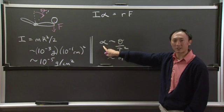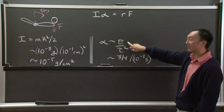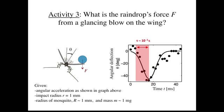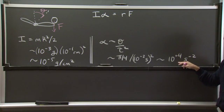Here's the angular acceleration. Theta from the video was 45 degrees, which is pi/4. As you saw from the graph, the duration of the impact was 10⁻² seconds. This gives us a value for the very high rate of change of the insect. Remember, this was a high-speed video, so that's why this value is so high.